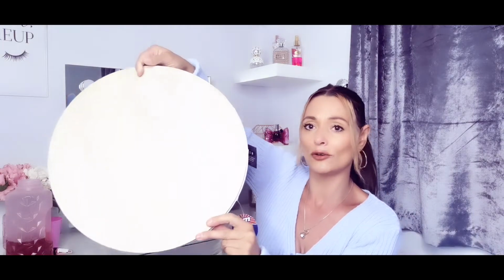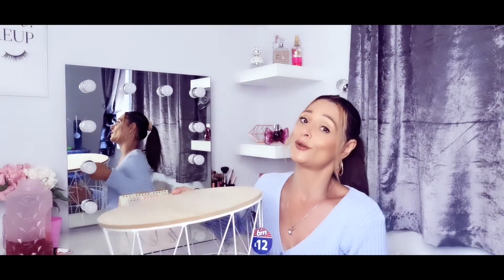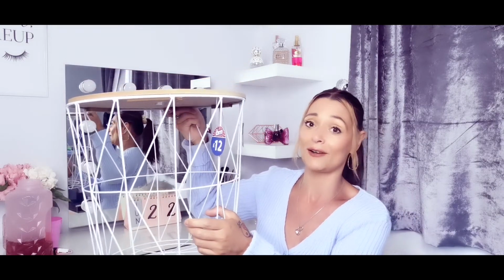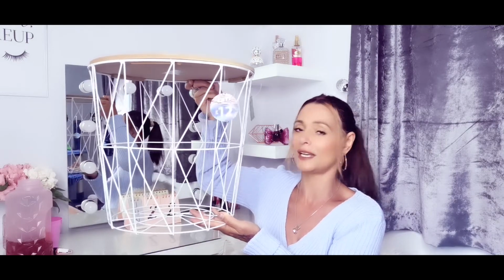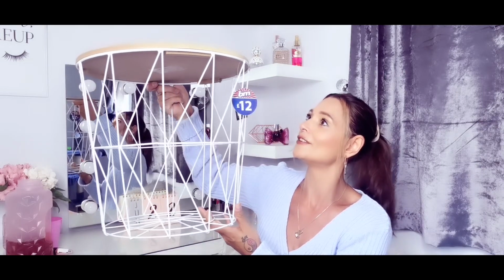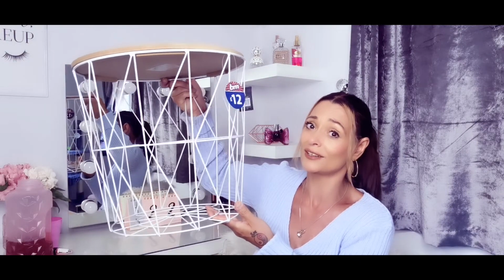I'm not keen on the wooden top. I don't think it really goes with anything in my house, but I'm going to be doing a bit of DIY on it, so keep an eye out for that. I love the white. I think that goes really, really well in my house. And this was only £12. I'm going to put my throws in it and then just have it near the TV, so it's so much easier to get my throws rather than getting them out of a cupboard. And yeah, I just thought it's going to look really, really nice in the house. £12, I mean, that's really good.